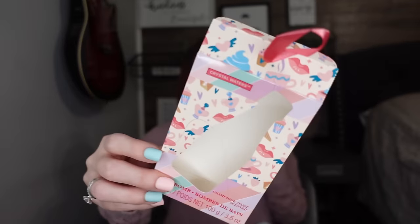It is pretty amazing. Okay, let's talk about the Crystal Waters. They have several new bath bombs out. One that looks like a lip that I'm sharing with you right here, and then one that looks like a champagne bottle. Okay, so it says champagne toast, and it actually does kind of smell like champagne, like any champagne item that I've ever purchased from maybe Bath & Body or TJ Maxx or something. So it does have that hint of champagne.